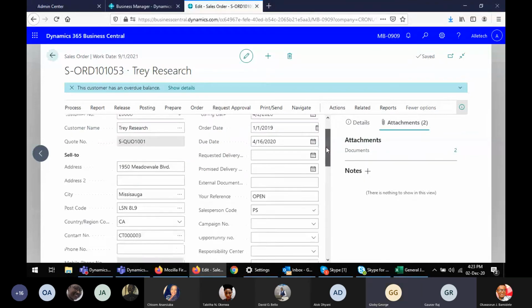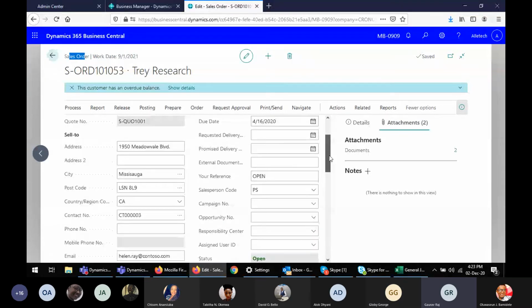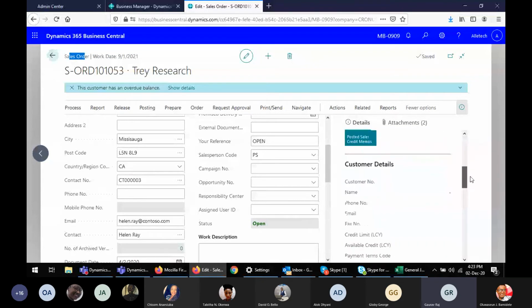So no matter that we are now working on the order, we would know what has been sent as a quotation, what was quoted to the customer. And now we have this order. This is the order number. You see, we have the customer information, the complete customer information. We have the customer details here on the right side.